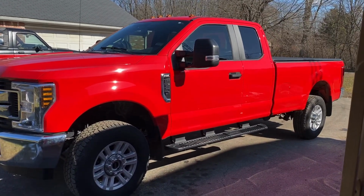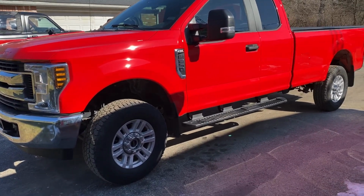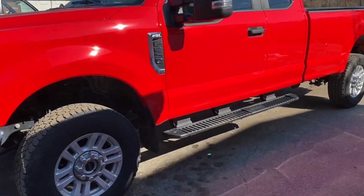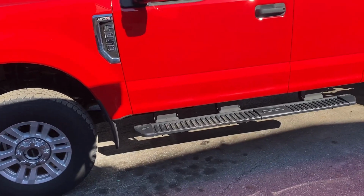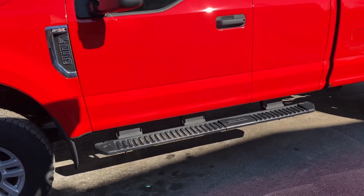So those are gone. I did upgrade to the factory mud flaps on front and rear. Before I put the mud flaps on it, these front tires would kick up so much stuff that half that running board or side step would just be littered with rocks and dirt and mud. It's terrible. So I added the factory mud flaps on there.